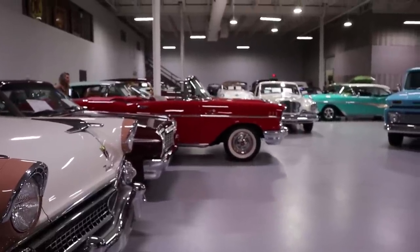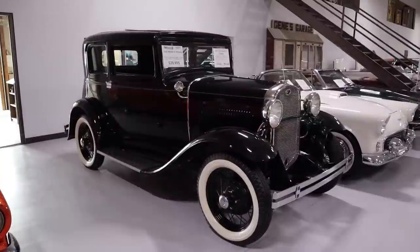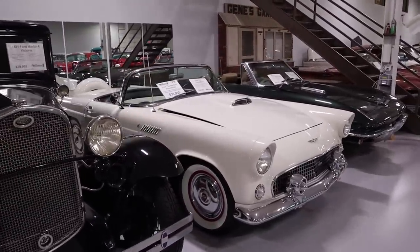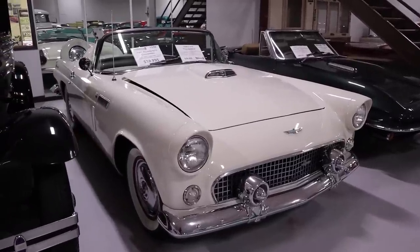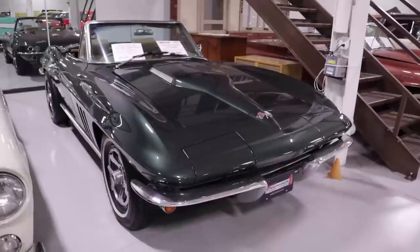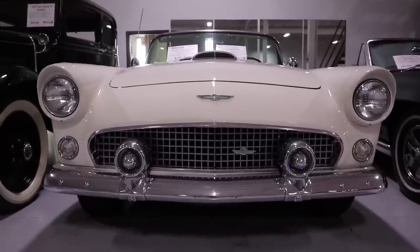Some of the cars around and take some pictures of them. It's a Ford Model A Victoria, asking $29,995. Next to a Ford Thunderbird, a '56. Hey, Suzanne Somers model. Well, hers wasn't a convertible, I don't think. $39,995. 1965 Chevy Corvette convertible, asking $69,995. This has the 454 V8 in it. The Thunderbird's got the 312 V8 in it.